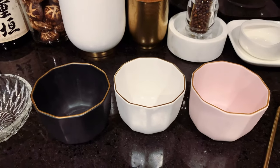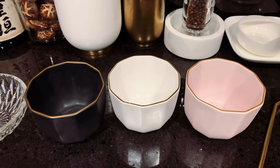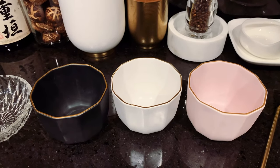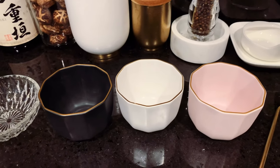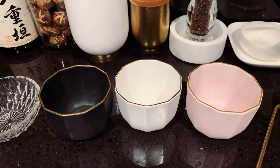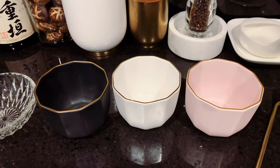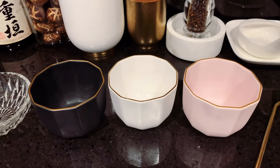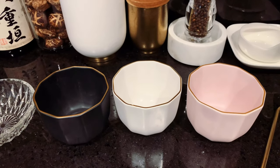They are not dishwasher safe, which really sucks because I rely on the dishwasher 90% of the time, and I will make exceptions for really pretty cups and bowls, but they're not dishwasher safe or microwave safe or anything like that because of the gold metallic on top here. I think they would make great prep bowls or little bowls for side dishes.